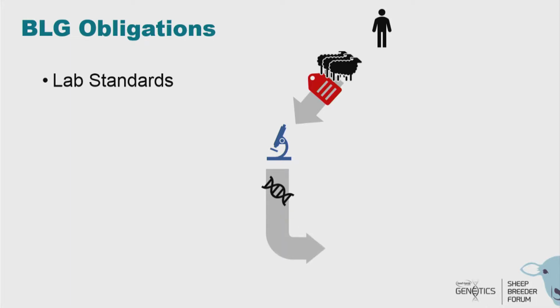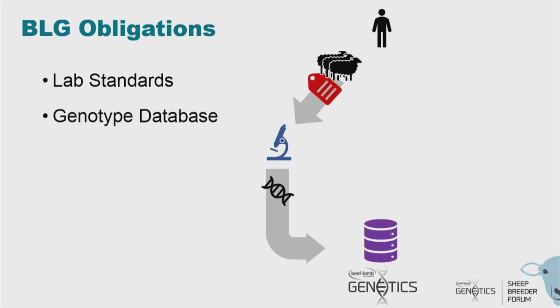So from there, focusing on the data that's flowing through to us, which is the genotype data, we want to make sure that that's in a format that's going to work for us and the rest of industry. And then we also need somewhere to stick that, so we need a genotype database, which we've been building.